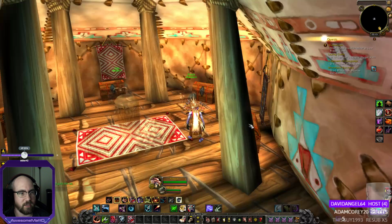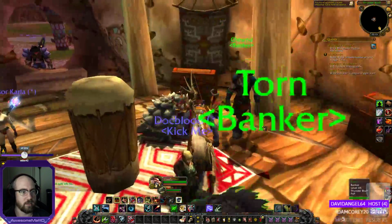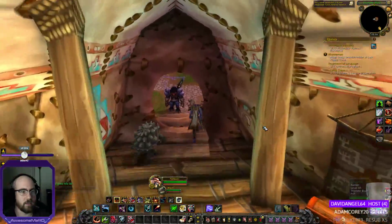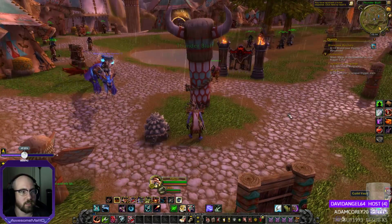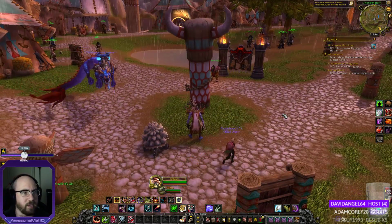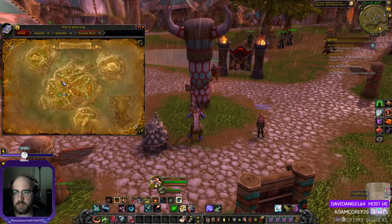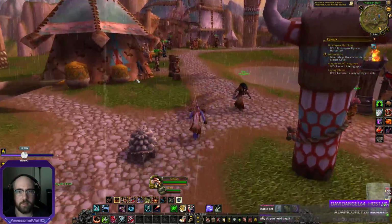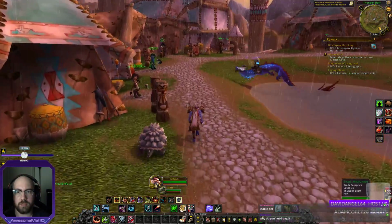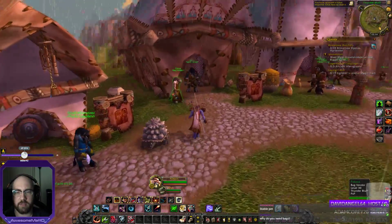Somebody said there was a bag vendor somewhere. There's a 14 slot for 12 gold at the merchant. There's a bag merchant on the main island on the west side. It's over here somewhere. Weapons. Trade supplies. Bag vendor. Here we go.